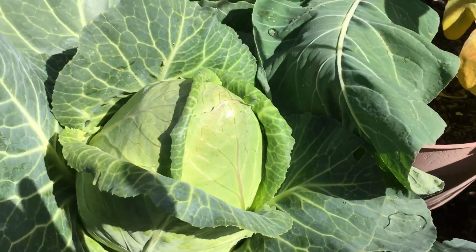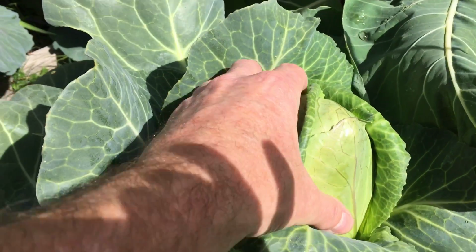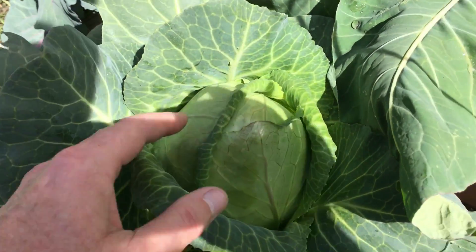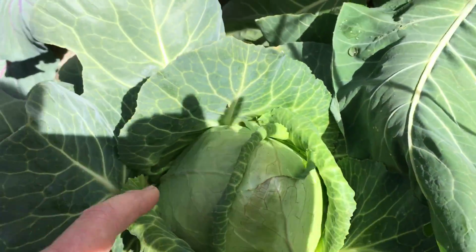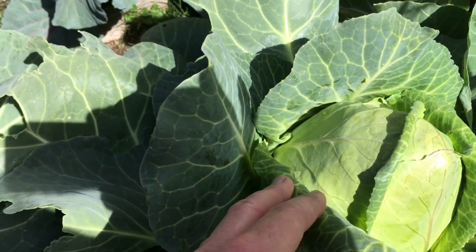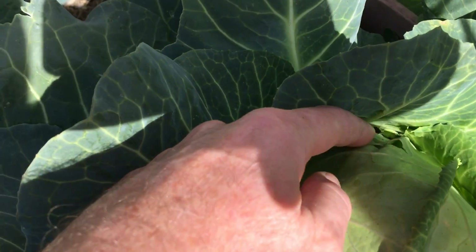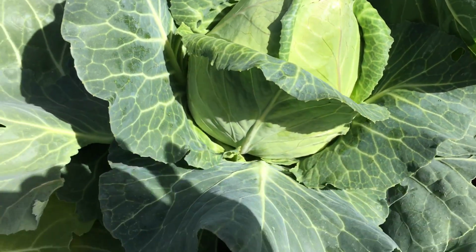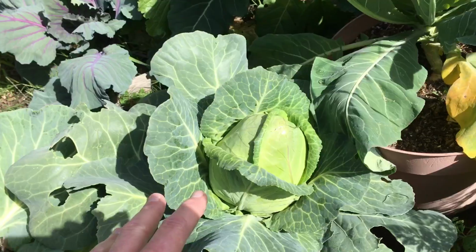Should actually get nice and firm, very firm. I could probably pick this one anytime. Kind of waiting for the outer areas to start splitting. I got a little bit right in there, but I think I can make it at least another week. So that one's doing good. Can't wait to try it out.